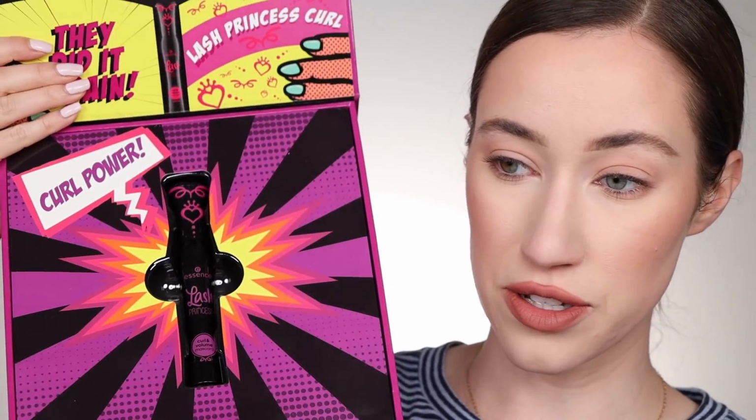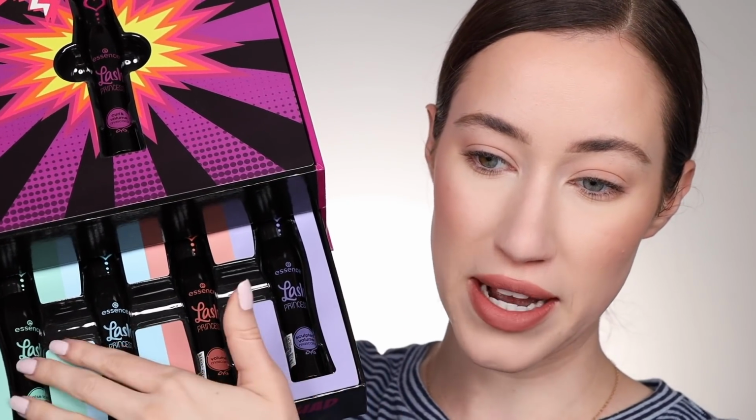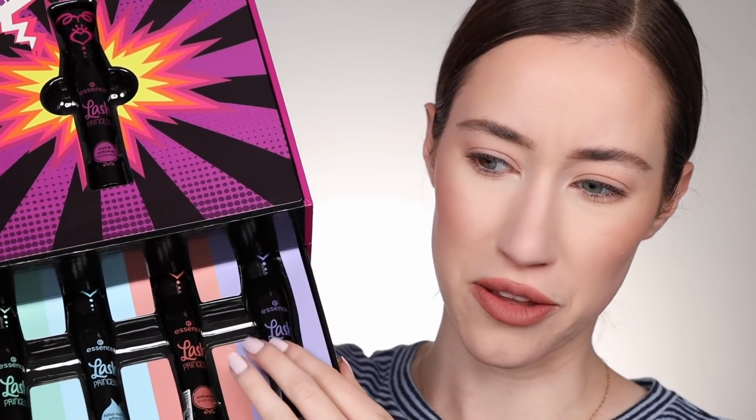So I know so many people really enjoy Lash Princess in general. This is the latest addition to the Lash Princess line. This is their Curl and Volume mascara. Underneath, they also sent over the rest of them. I know so many of you love the green and the purple. I can't remember which are the top two that you always talk about, but I wanted to put this to the test. So thank you to Essence for sending this to me.